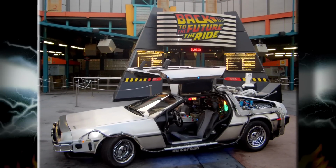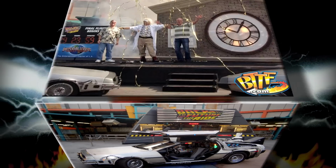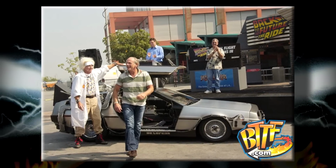Are there any major events that your cars have appeared in? Have you met any celebrities? One of the big events that I liked was the closing of the Back to the Future ride, which was kind of sad that they closed it. But they used my car to drive the original Doc Brown up to the clock tower. And it was neat to meet Christopher Lloyd.